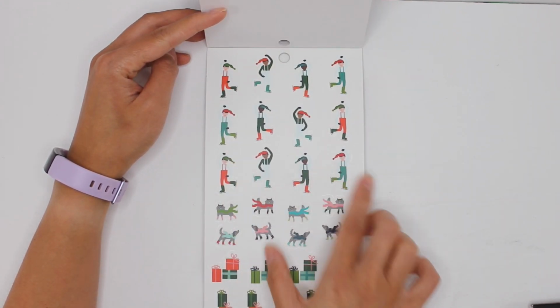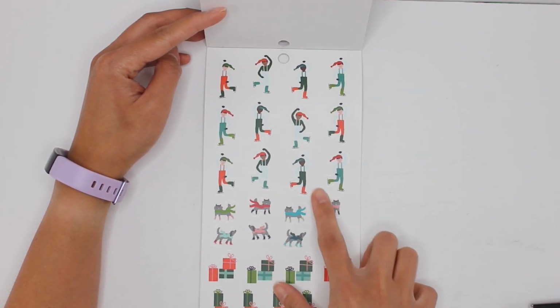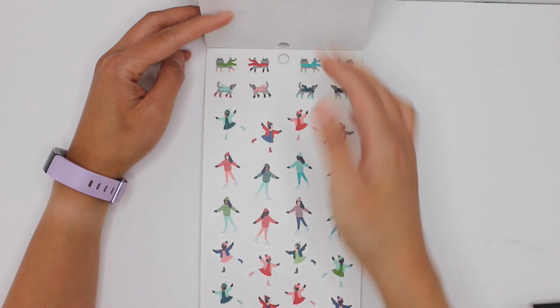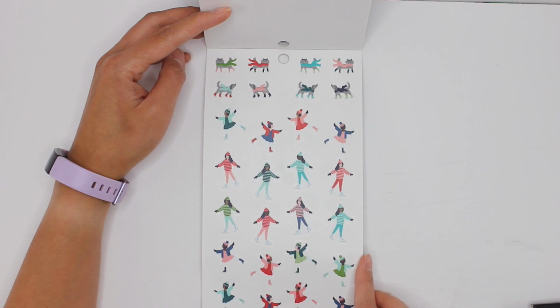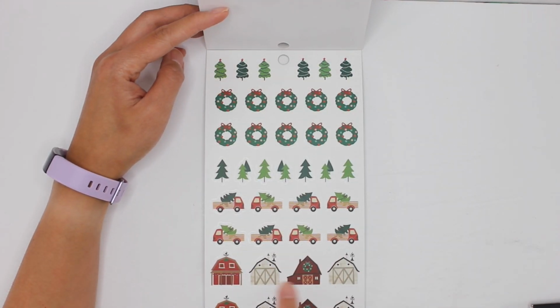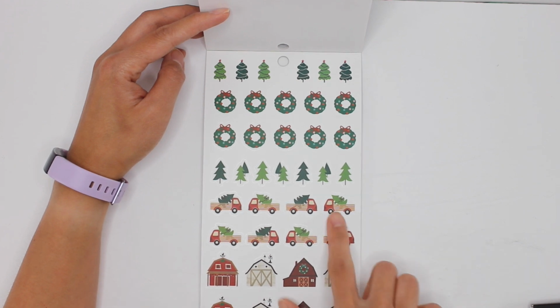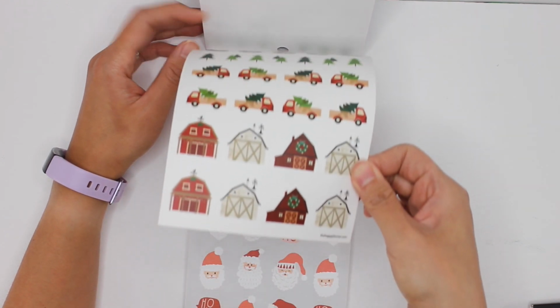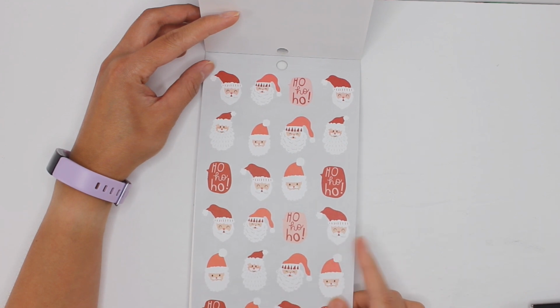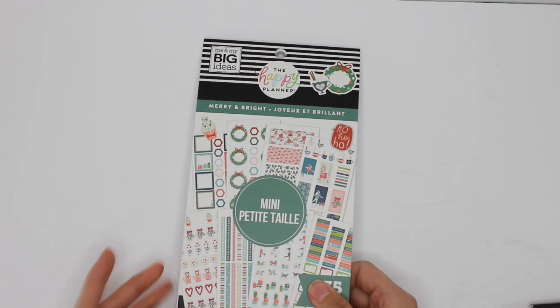And the skaters, well, I say skaters. They look like elves, but they're skaters. Ice skating. So cute. Ooh, the farmhouse. And the truck with the Christmas tree. And then I like Santa on the gray background. It's a similar Santa from last year. All right, so that is the mini Merry and Bright.